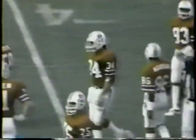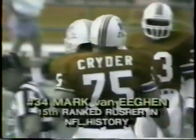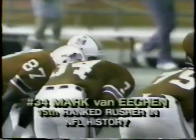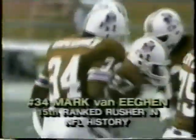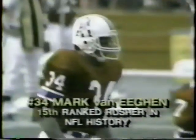Van Egan, of course, in his second year with the Patriots. 8 years with the Raiders, then in Oakland, now in Los Angeles, 15th on the all-time NFL rushing list with over 6,300 yards. Don Shula has a lot of respect for Van Egan. Van Egan has had many big games against his Dolphins.